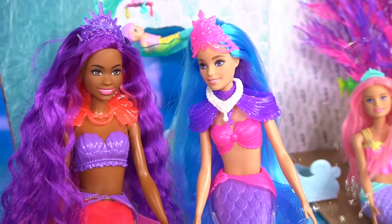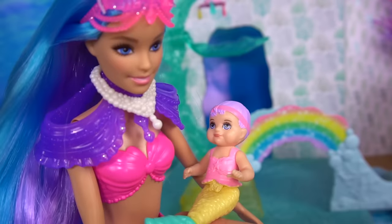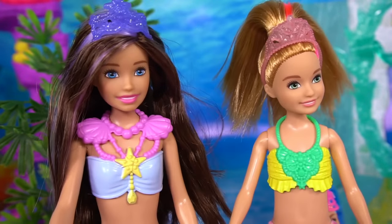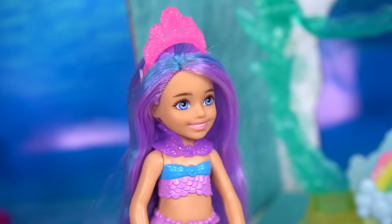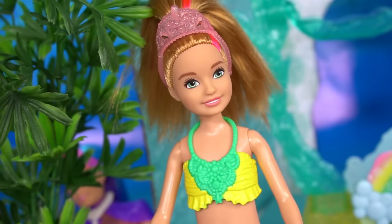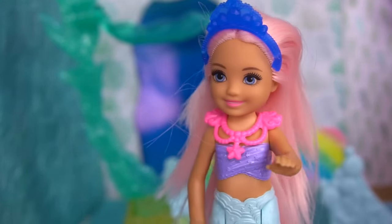Absolutely! Totally! She's the tiniest little mermaid I've ever seen. And she is absolutely precious. She's adorable! Did I mention I can babysit? That is true. She is adorable! There you are, Chelsea. We were wondering where you were. Sorry I kept Chelsea. We went on a little adventure.